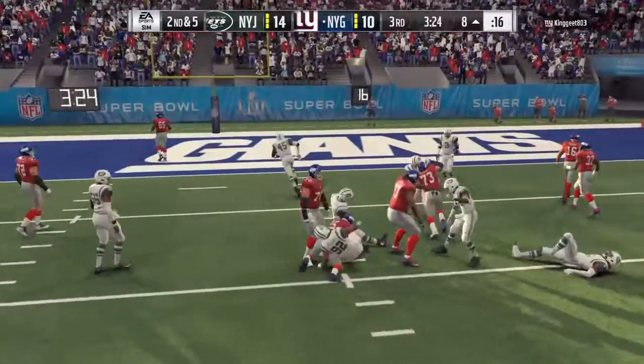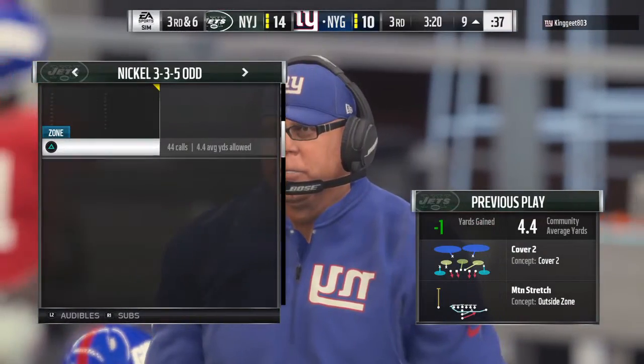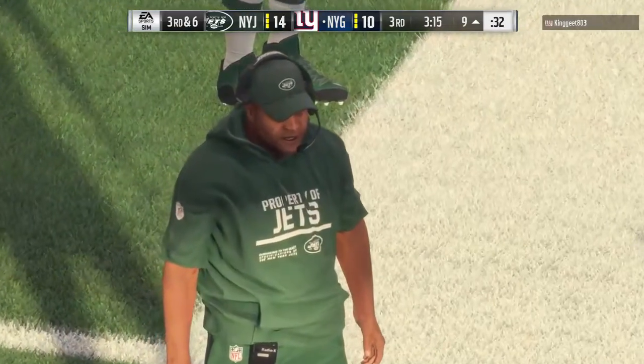Now a handoff looking right. And this time the yards won't come so easy as they'll, in fact, tackle him behind the line. It'll be a loss of a yard, and that's going to lead to a third down.